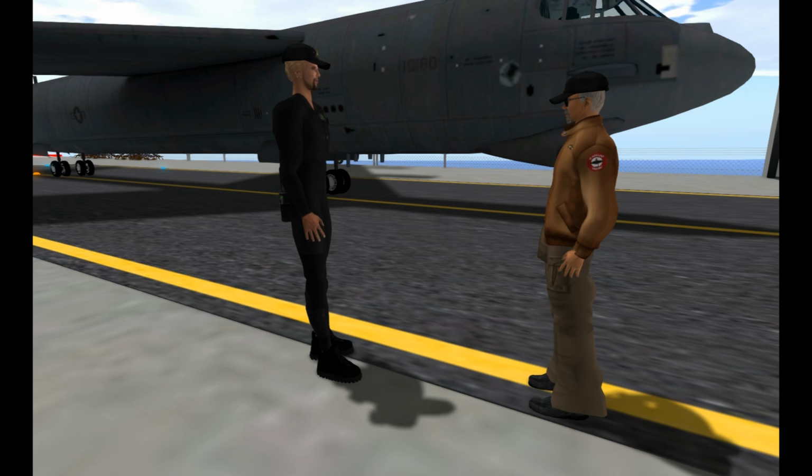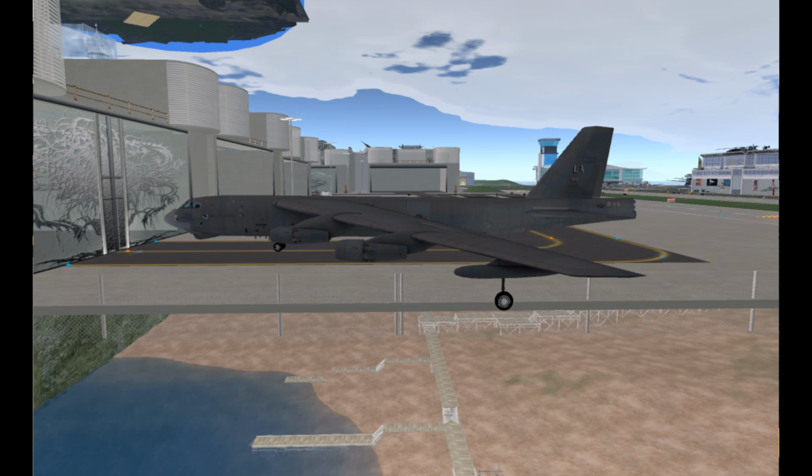Oh yeah, your B-52 is impressive. I've flown it several times now, and I just love it. Tell us how it came about. How did you come about building this thing?